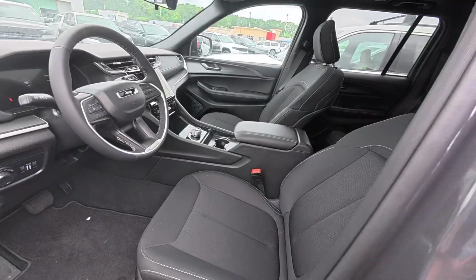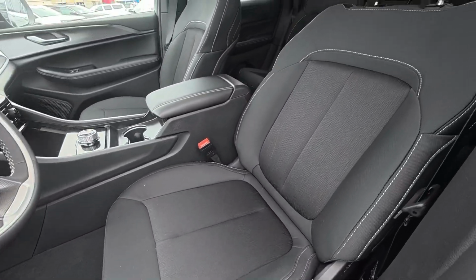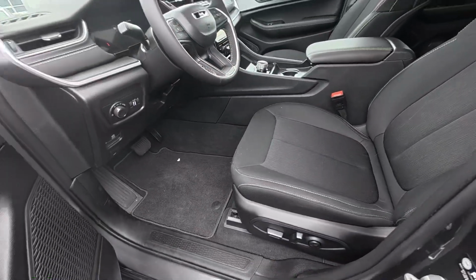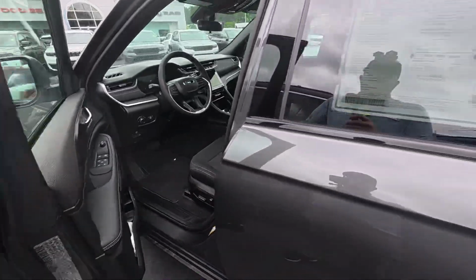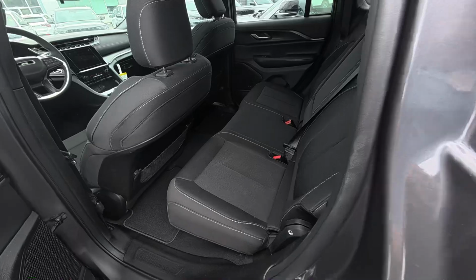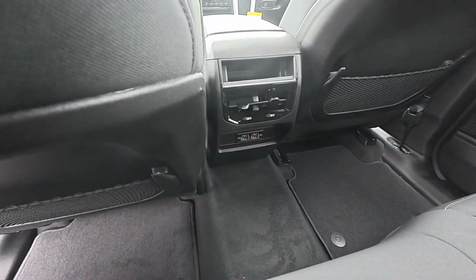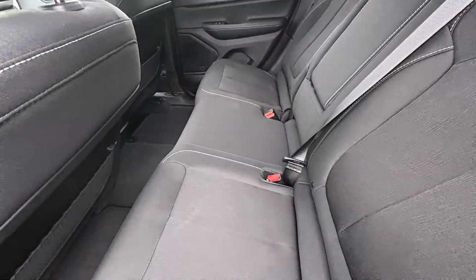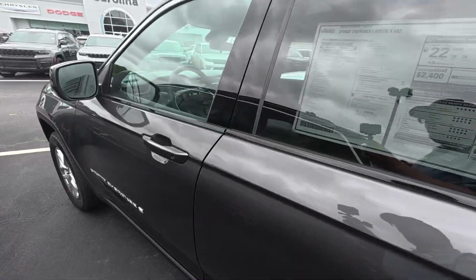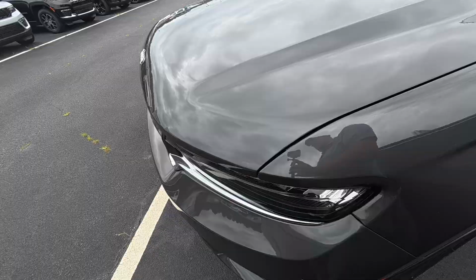Now in the Altitude, instead of this cloth interior, you have a leather with suede option, and you do get a little bit extra features as far as remote start and power lift gate, and you get sort of bonuses like in the back here. You get an inverter where you have a 110 volt plug, and just little things that make a difference. But the Laredo is super nicely equipped to be basically where these start.